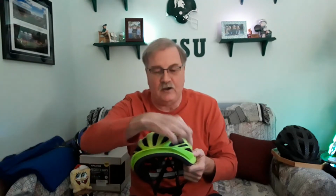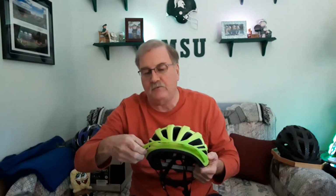This helmet, the new one, much different. There are no holes in the helmet. It's just a very simple visor that pops right off. In an accident, this one will come off much easier than either of those two. So those are some of the things you need to look at.